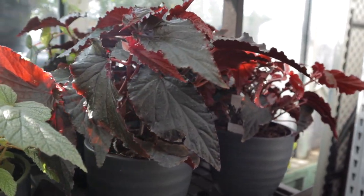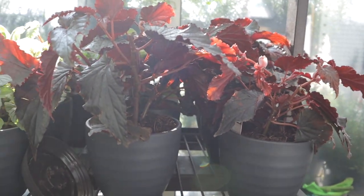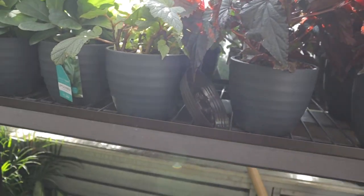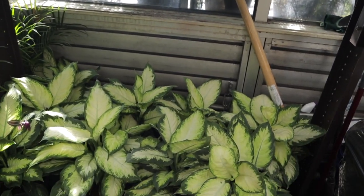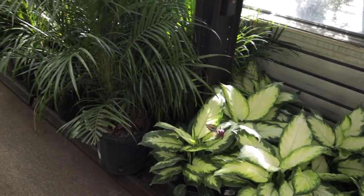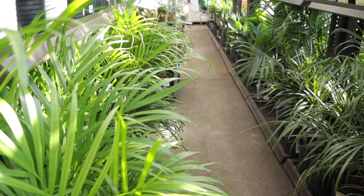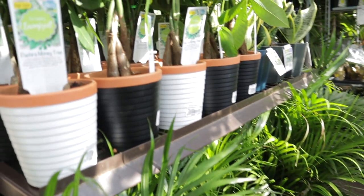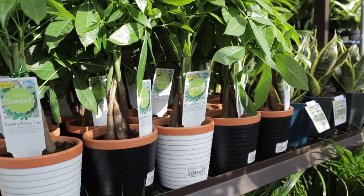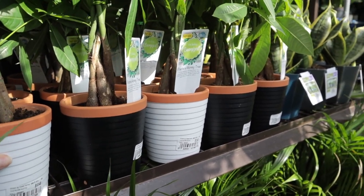I'm loving these begonias from Trending Tropicals. It's nice to see some more of these angel wing begonias out here. It's so nice. Some Diffenbachias down here for 15. That huge plant for 15, what a deal. Money trees. I love how everything comes with these nice pots. 13.